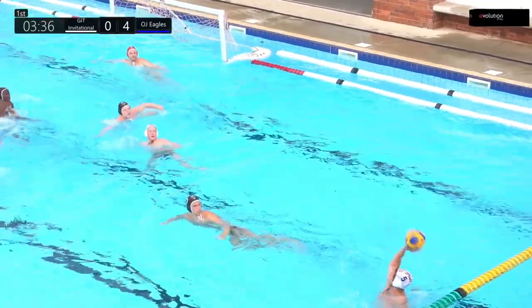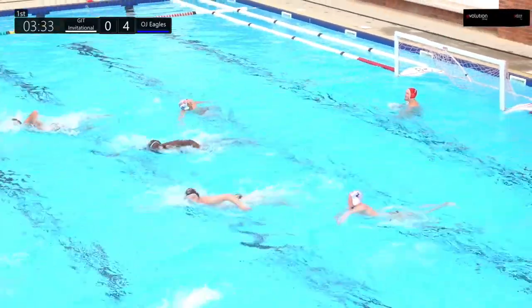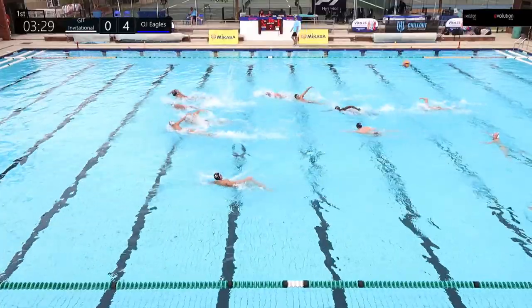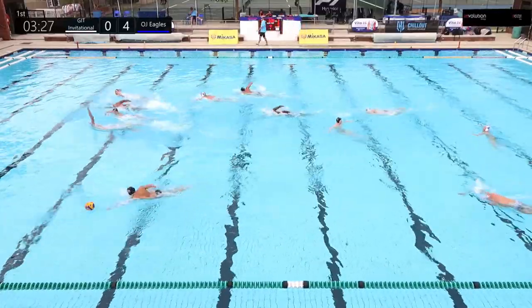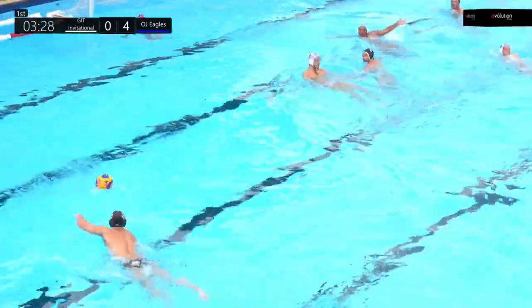Stevenson open in the middle, a little bit of wayward pass. But lack of composure there from the passer in Logan. And OJR on the hard counter, open on the left hand side through Matthew Niza. He will look to carry. Niza carrying, going nice and wide.